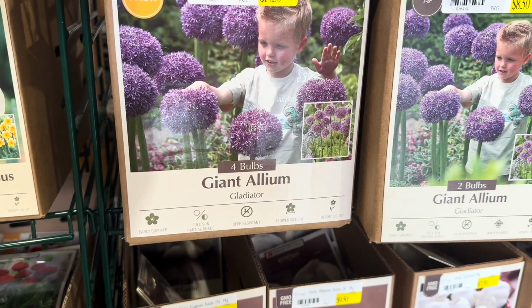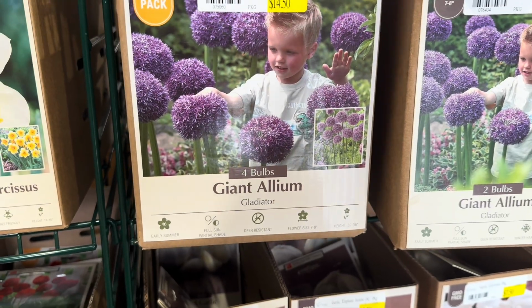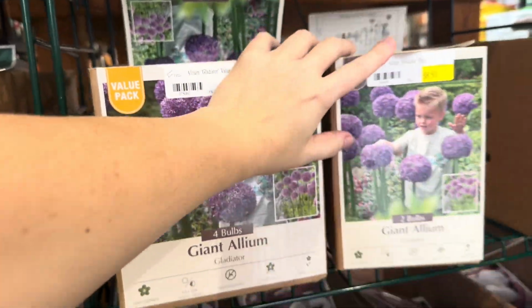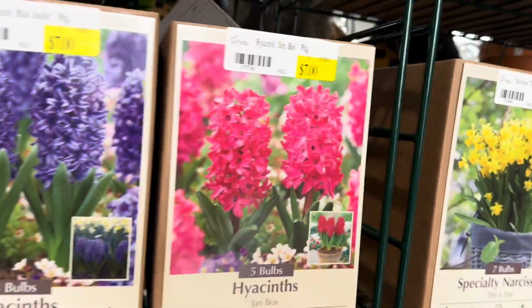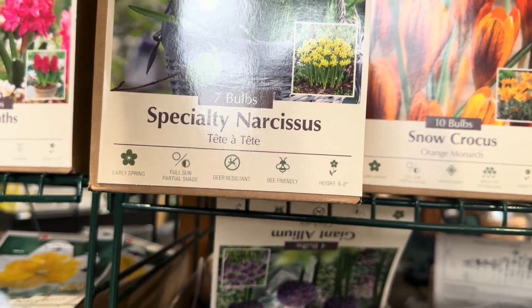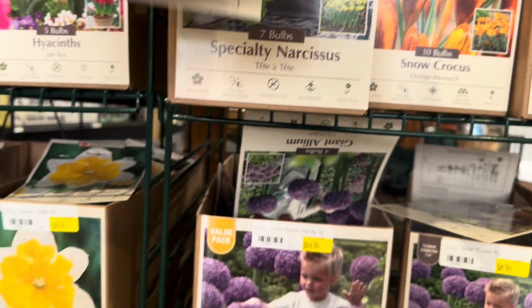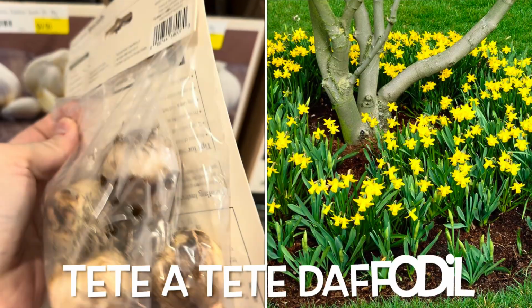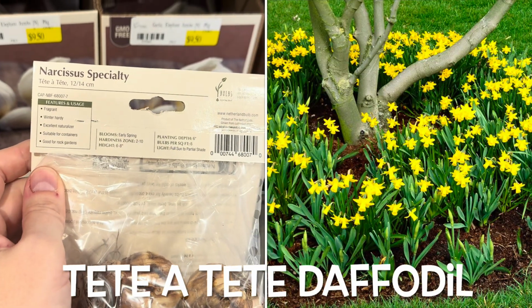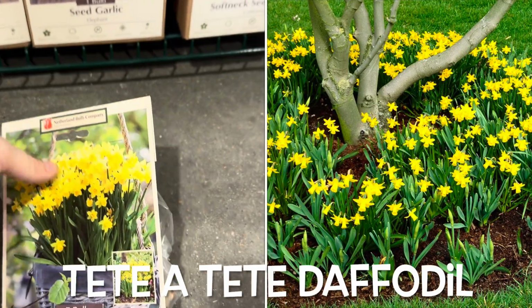And then this is a value pack. You get 4 bulbs for $14.50. And they're also good sized bulbs. All right. Tete, Daffodils, Narcissus, which I love. 7 bulbs for $6.50. They're shorter, smaller, very cute. Hardy zones 2 through 10. Their height is only about 6 to 8 inches tall.